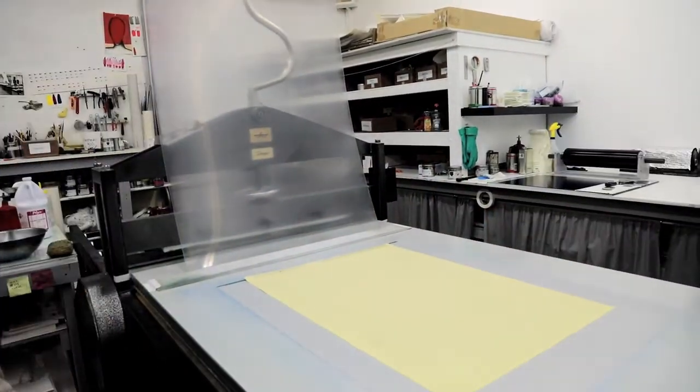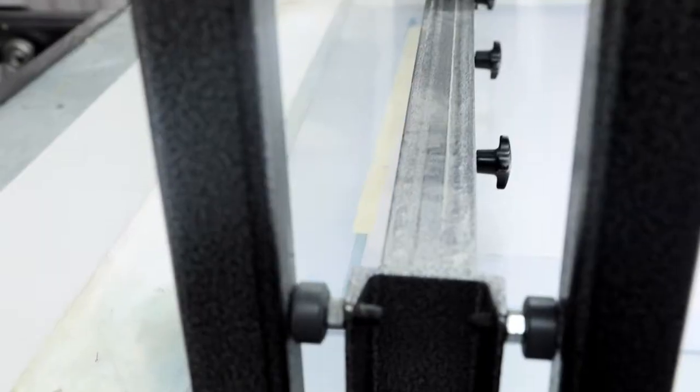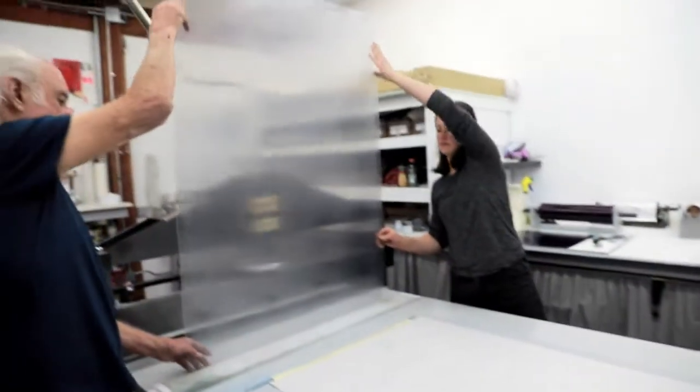I'm extremely proud of Rachel. She has a very positive attitude. She has very creative problem-solving skills, and I would love to take credit for that, but somewhere it's come into the world through her.